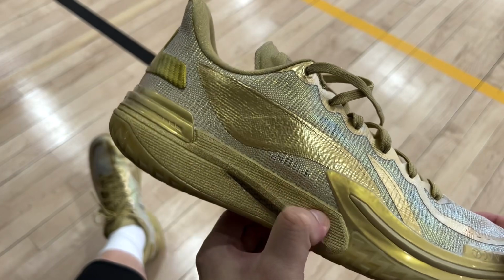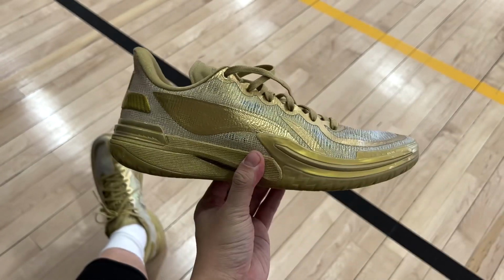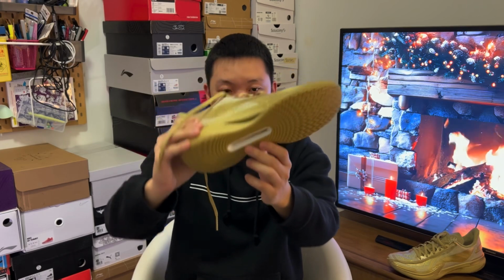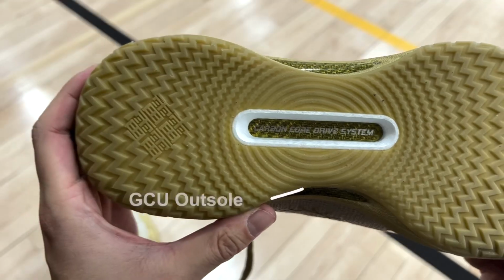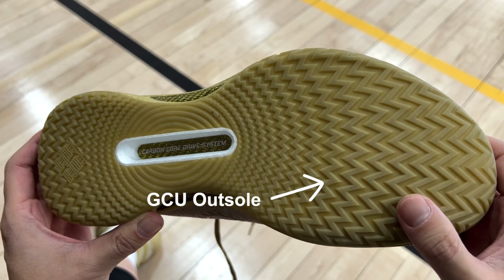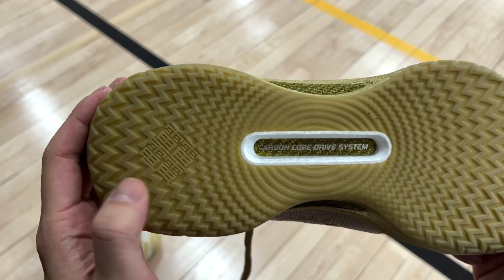Very good here. Traction is excellent, easily a 9 out of 10. On dusty courts, you'll be fine getting to a hard stop. It is their GCU also, the most grippy type of rubber compound from the brand, plus a full-on herringbone pattern. You can't really go wrong with that combo.